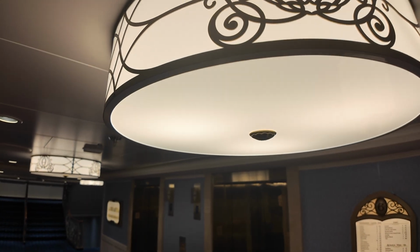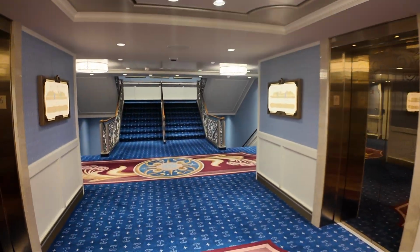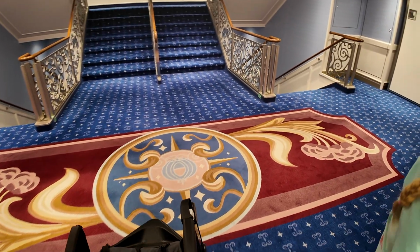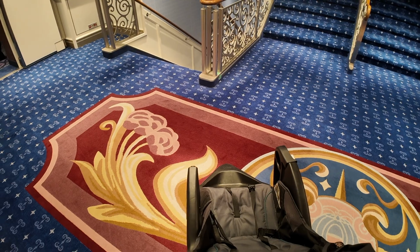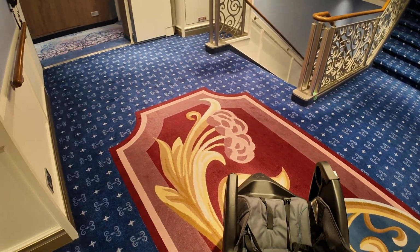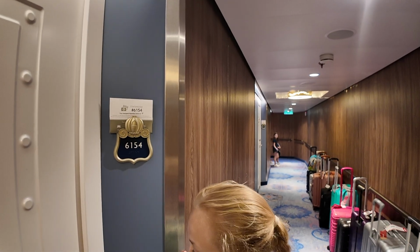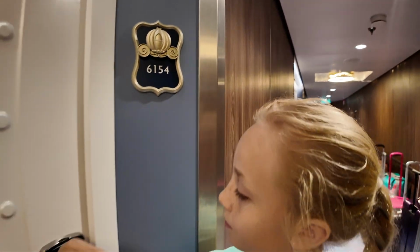There's Cinderella's carriage on the light fixtures. How cute. So we are 6154. So which side are we on? 6122. So maybe I think we're on this side. Oops, sorry. I got some magnets. All right, so we've reached our room. 6154.